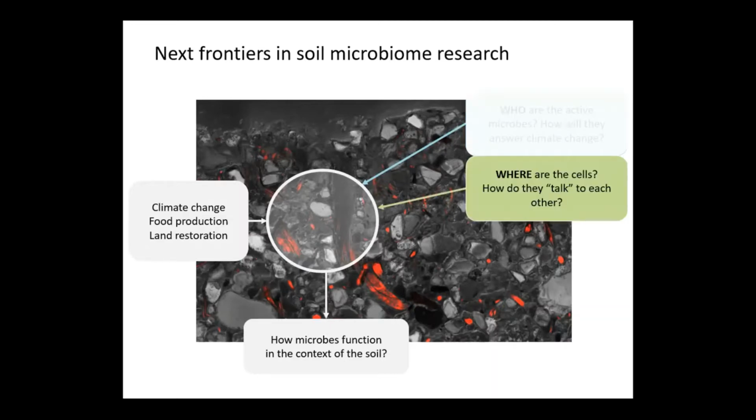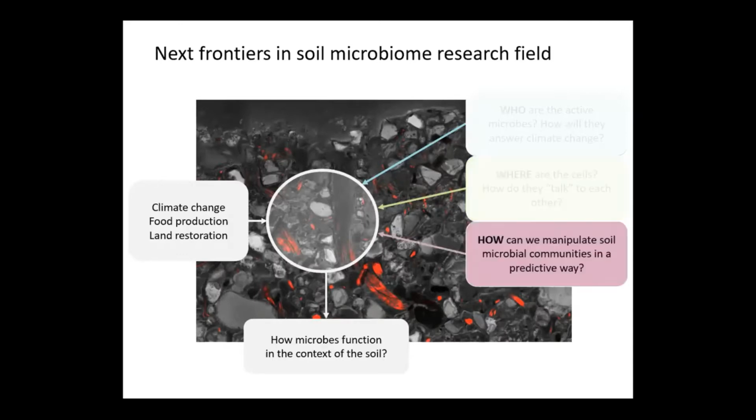I also want to develop some imagery to look at where the cells are in soil, and if in fact they have the ability to talk to each other, which is the assumption that we all make when we do omics and we do correlation. In soil it's not always that straightforward, because even if two OTUs correlate, like their abundance correlates in time, it doesn't really mean for sure that they talk to each other through the exchange of metabolites, for instance, because they could be in different porosity.